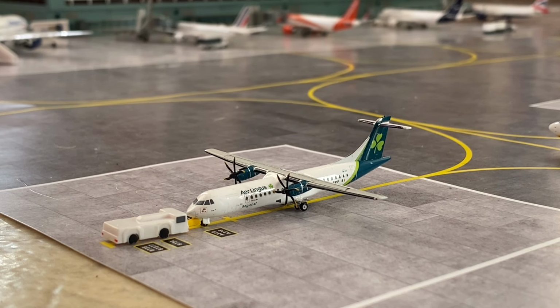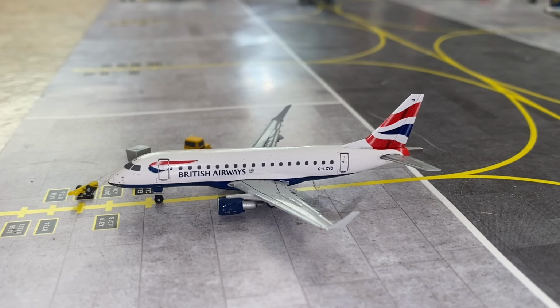We have the Aer Lingus, or operated by Emerald Airways, ATR 72-600. This aircraft is about to push back for a flight out to Belfast City. And just parked about the far end of the stands, we have the British Airways City Flight E170.